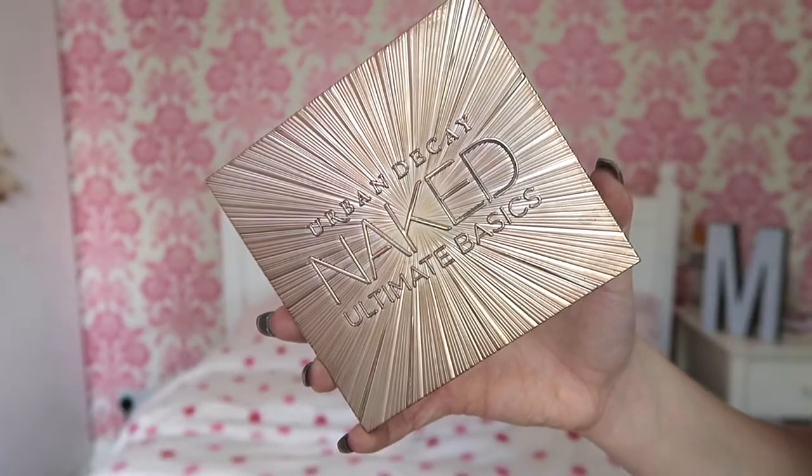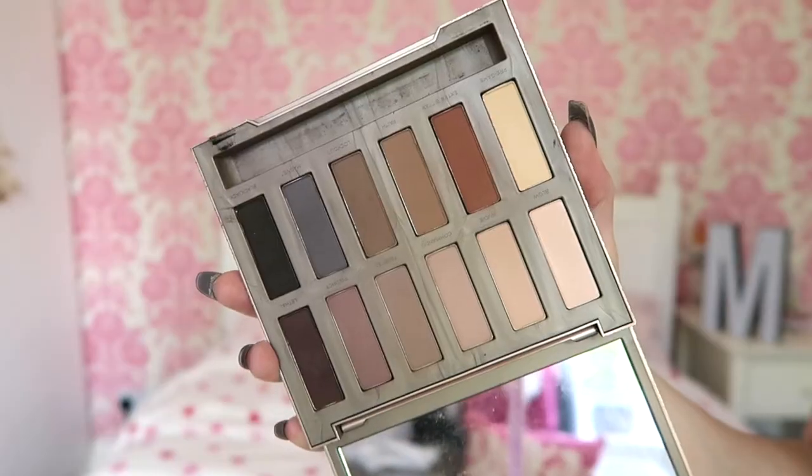Like, it's so affordable. And the last thing that I've got in here right at the bottom is my Urban Decay Naked Ultimate Basics eyeshadow palette. And this eyeshadow palette is so beautiful. It's absolutely gorgeous. When I first got it, I was absolutely besotted with it. I would use it every single day. I just love this palette.